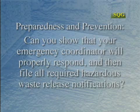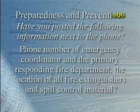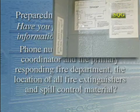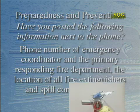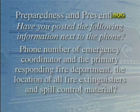You must also be able to demonstrate that your emergency coordinator can perform these duties in the case of an actual fire, explosion, or spill event. The following information must be posted next to the phone where everyone knows its location: the name and number of your emergency coordinator and the primary responding fire department, the location of fire extinguishers, and spill control material. Fire extinguishers should be inspected and certified every 6 months.